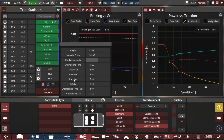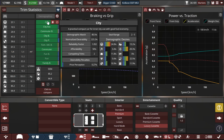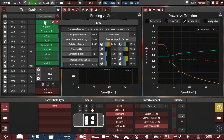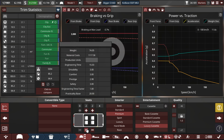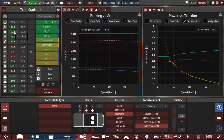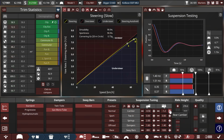Oh, and we don't even have the correct setup here. 2 to 5, well, should we go... Oh, no, wait. Well, this is more the family setup. Well, that's good. So we could go with just 2 seats. And that would, of course, up the comfort drastically. If this is our city, then, yeah, this is good. And now we're talking... Look at this.